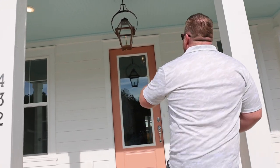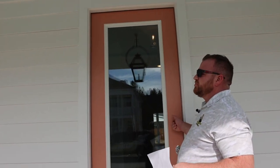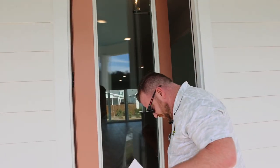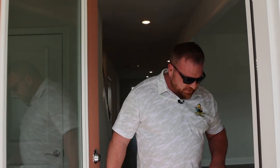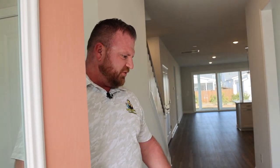You've got the front porch, you've got the gas lantern, which I've already told you I absolutely love. 8-foot doorways with the window, glass window. And then as you come in, look at this. All LVP throughout the first floor. Love the flooring in here.